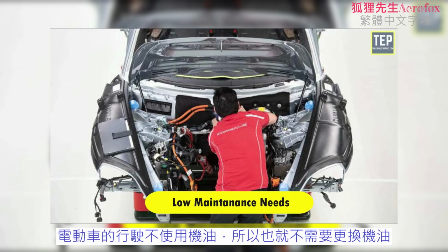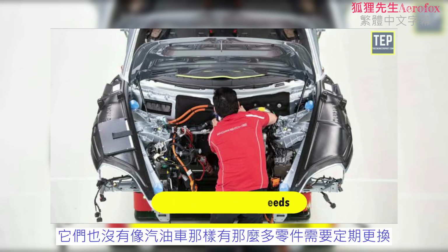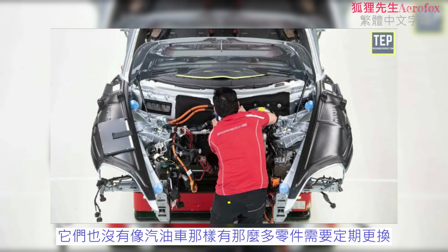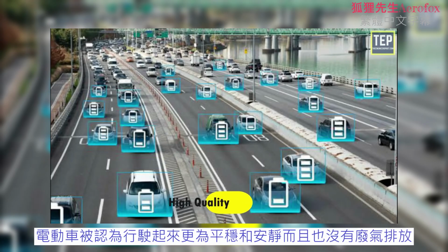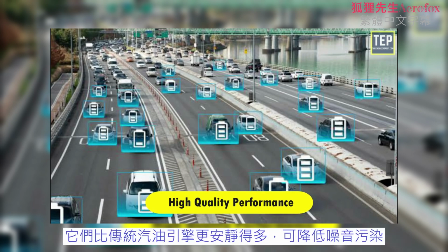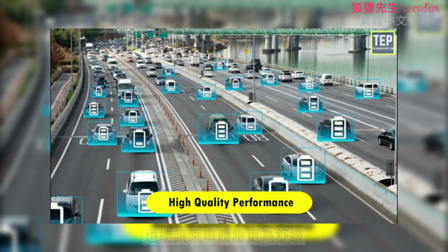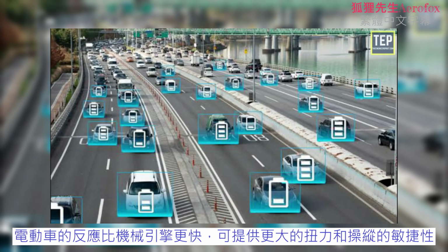Electric cars do not run on oil, and therefore they do not require any oil change. Also, they don't have as many components that need to be replaced compared to gas-powered vehicles. Electric cars are known to operate smoothly and quietly, as there is no exhaust system. They are much quieter than conventional gas engines, reducing noise pollution and making the ride more comfortable. Electric motors also respond much faster than mechanical engines, providing greater torque and agility while driving.